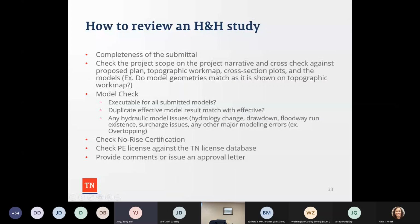So Amy explained all the study requirements based on the study type. So, I'll explain what I do normally when I receive cases for the no-rise review and the common problems that I see. When we receive the data, we normally check completeness of the submittals and check the project scope on the report, and cross-check against the proposed plan or design plan, topographic work map, cross-section plots, and the models.